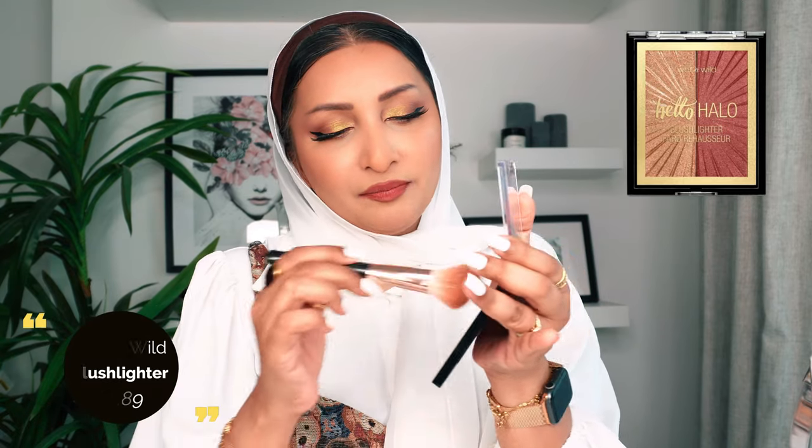This is the Halo Glow Wet n Wild blush highlighter. So it's a blush and a highlighter. The thing is that I don't like using highlights, so this product was a godsend. Look at that. I mix both the colors and I just put it over the high points of my face, just when the blush, the sun is setting on the blush. Just do that. And you have a nice glow. And I like it.